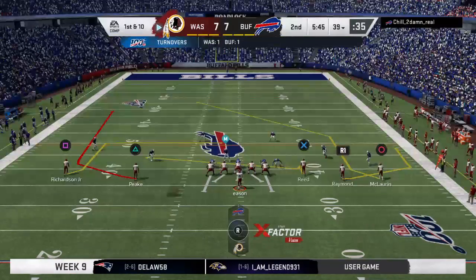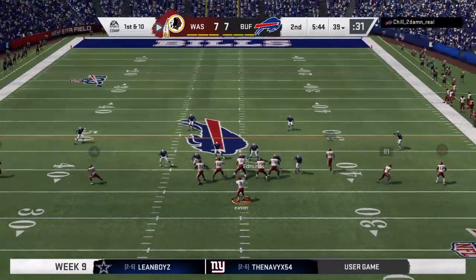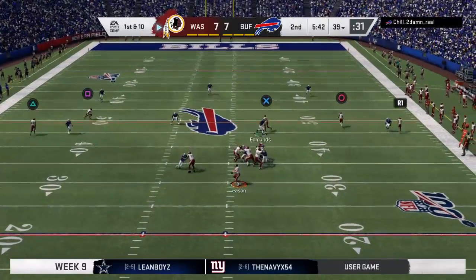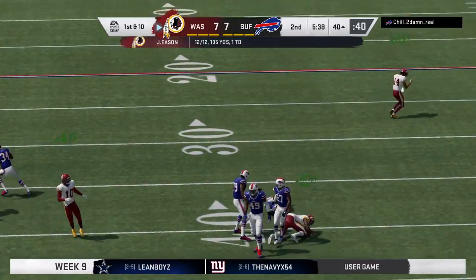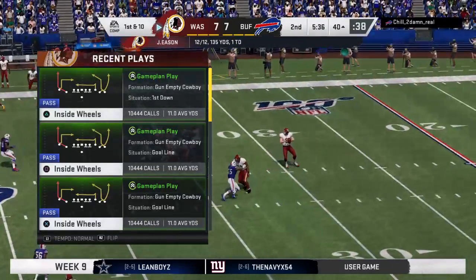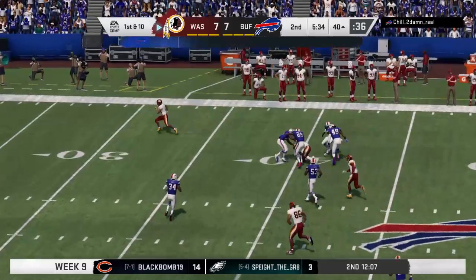Out there ready for this next drive, the Redskins offense. They had to go a long way on their last drive to score the touchdown. This time they get at least a little bit more of a cushion with field position. I have to think that with this field position, after what they did on the last drive, they might want to take a shot right now and try and cut down the length of the drive. And a nice gain of 21 yards.